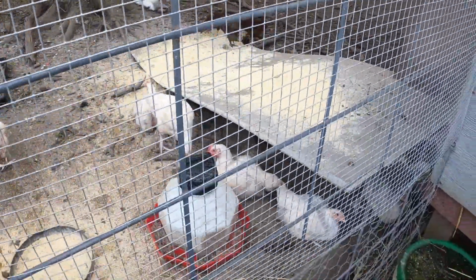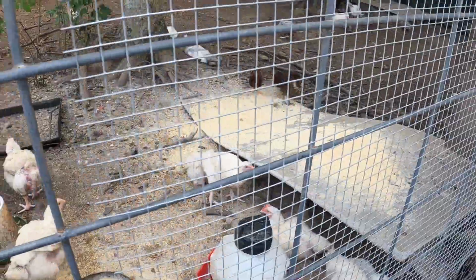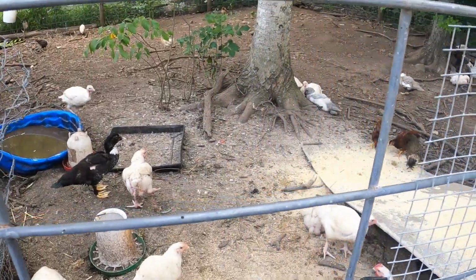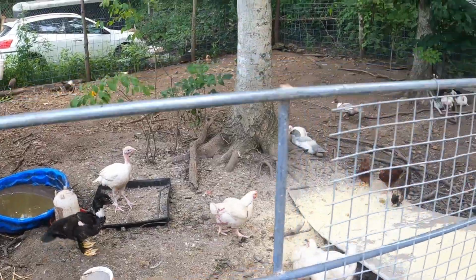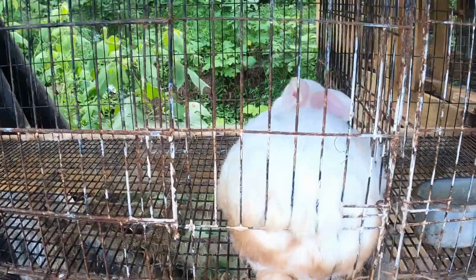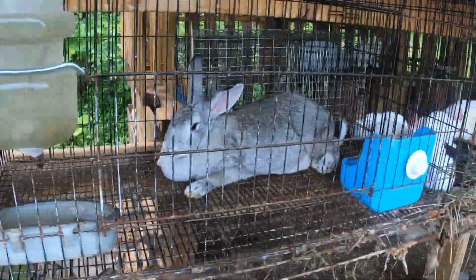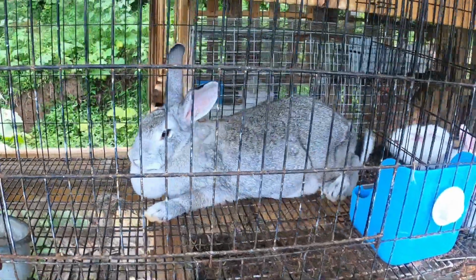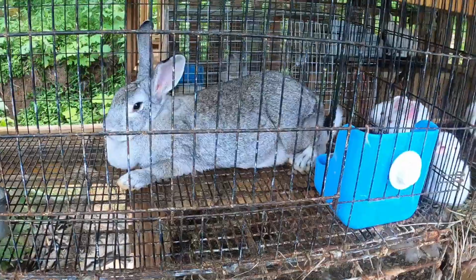Just in a few weeks, it won't be long, we're going to be having to harvest these Cornish cross. They are getting fat. So our male rabbit, he's doing well. This is our chinchilla rabbit. She's doing good.